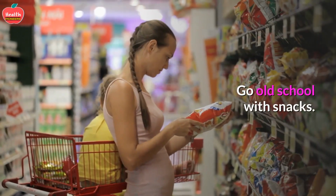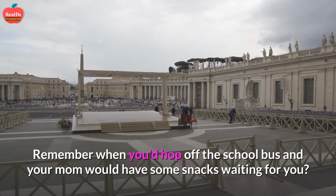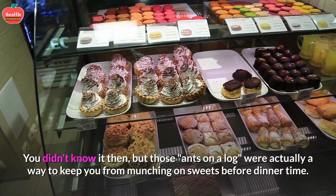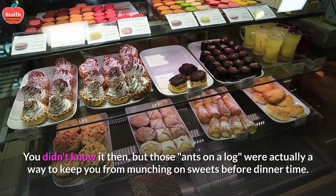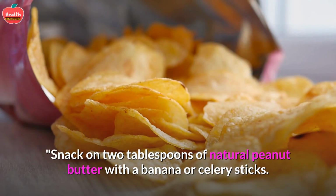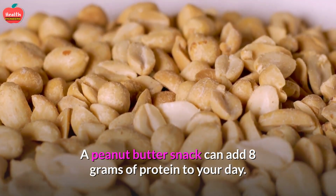Go old school with snacks. Remember when you'd hop off the school bus and your mom would have some snacks waiting for you? You didn't know it then, but those ants on a log were actually a way to keep you from munching on sweets before dinner time. Snack on 2 tablespoons of natural peanut butter with a banana or celery sticks. A peanut butter snack can add 8 grams of protein to your day.